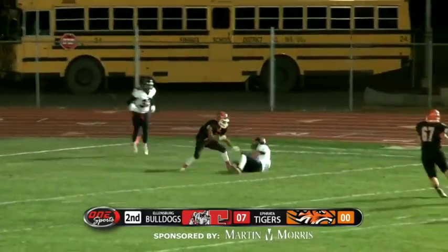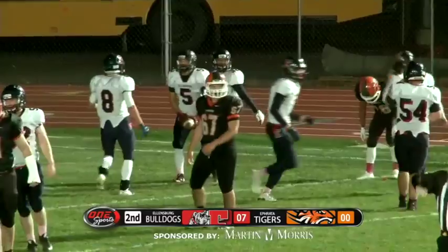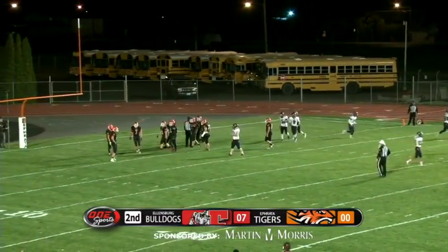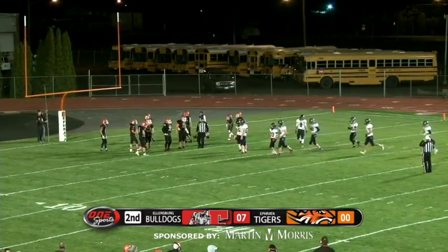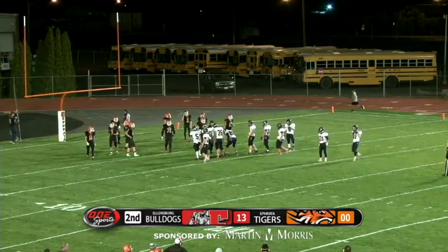Ellensburg keeps it himself, fires in the end zone. That's caught. Touchdown, Bulldogs. Well, that was short-lived. Pass complete to Brady Gibson. Brady Gibson for 3 yards, with a catch there in the end zone for the Bulldogs, puts them up 13-0.